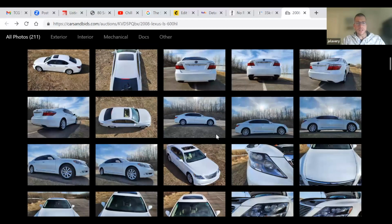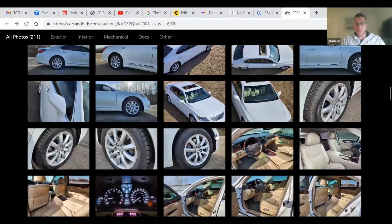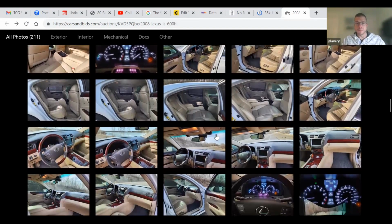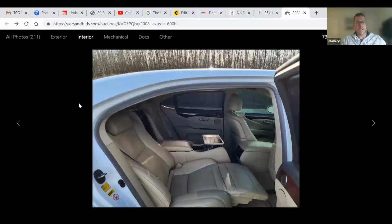I think the LS has always been a dramatically underappreciated car. It's one of those luxury sedans where you could go buy a '98 LS400 and probably use it as a daily for the next several years. I mean, look at this. This is like the Maybach-style back seat. You've got the reclining, the leg rest, the folding table. This really kind of blew my mind that this was even an option to buy.